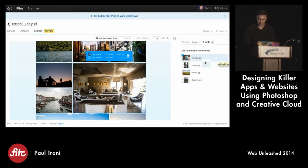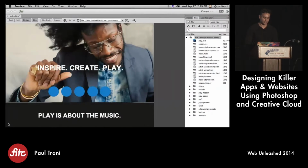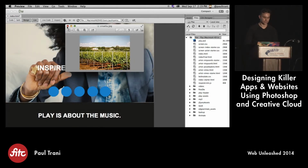You can see them over there, and ultimately I can click to download them, which is what I'm doing right now. Those are the images extracted from the browser. In fact, you'll see it obviously right there. Easy enough. Cool?